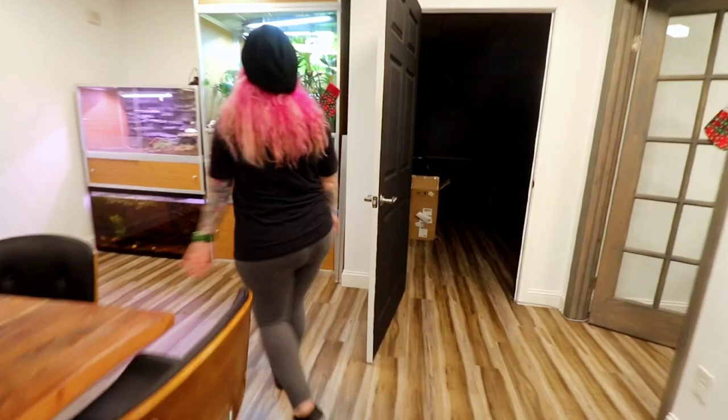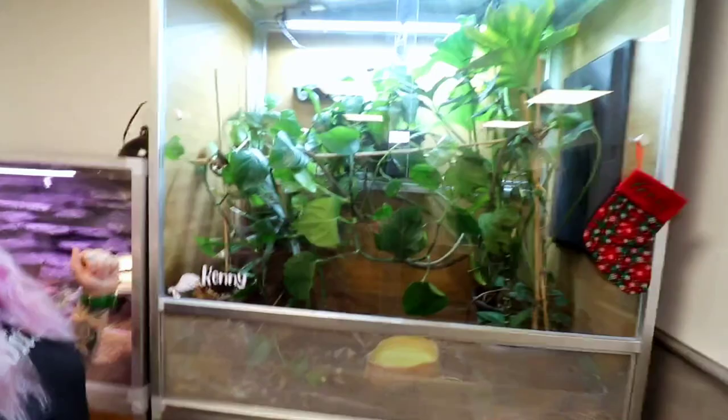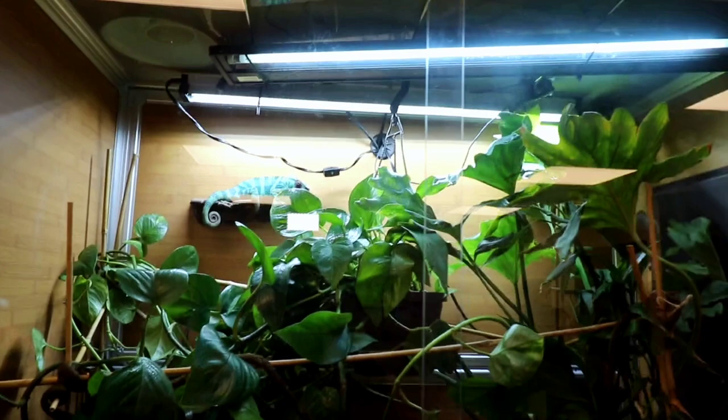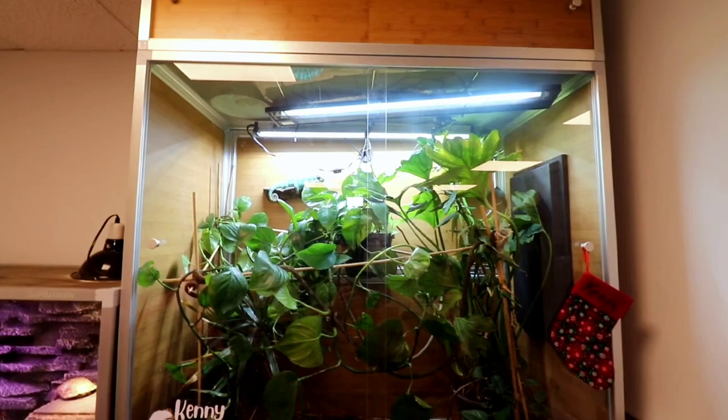Alrighty, so we have two more Zen pets. Our next guy is Kenny, the panther chameleon. So he's up there just chilling right now, laying out, and just doing his thing, being a happy boy. Beautiful panther. You guys have not one, but two UVB bulbs. One is actually an LED plant bulb. Ah, I need the glare to see when you have it.